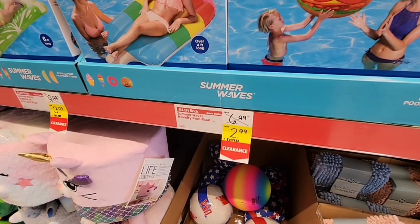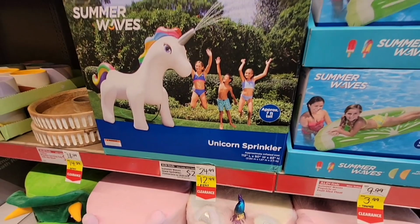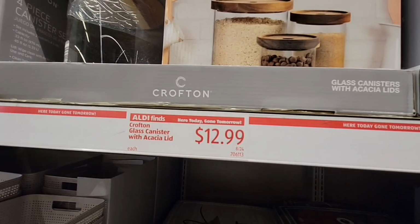Yeah, now I know school is beginning in a lot of different areas. It began for us last week. And so now a lot of the summer items are moving out. I mean, look at that unicorn sprinkler for $12.50. It's still hot. It's still warm. We still need to cool off.